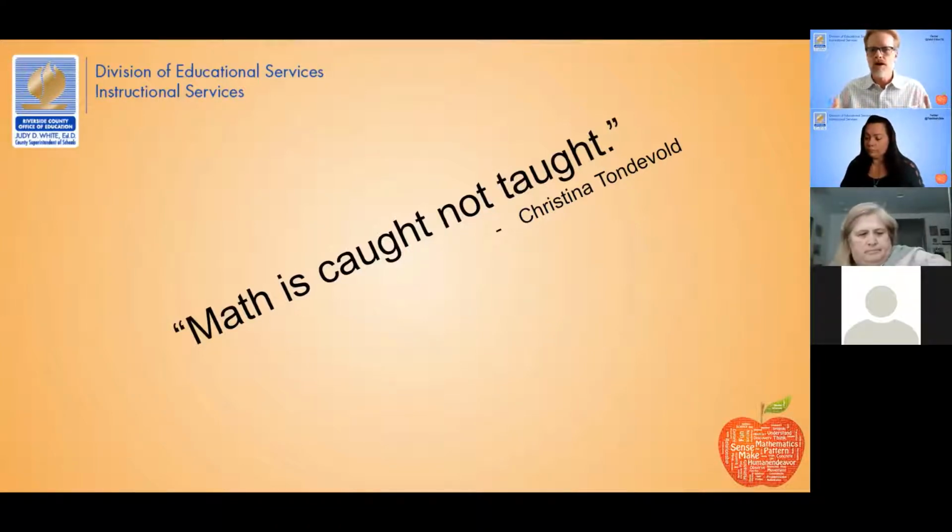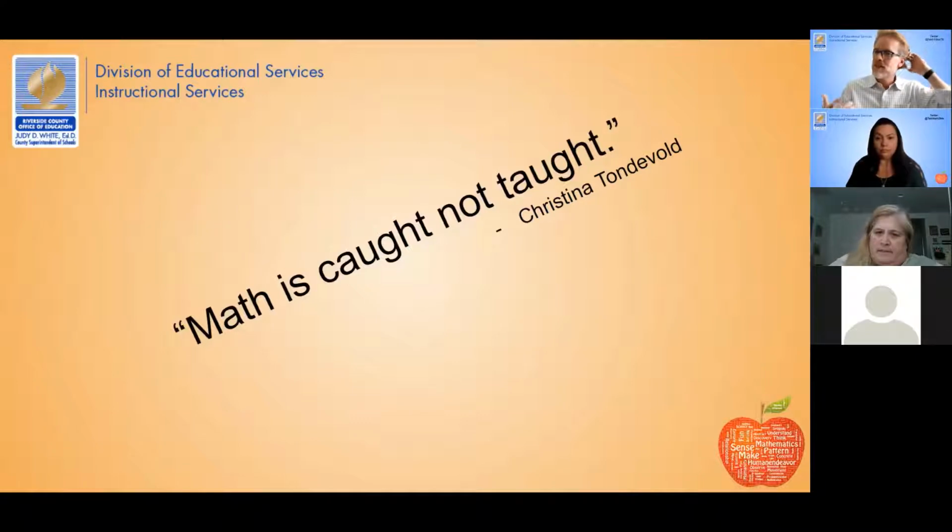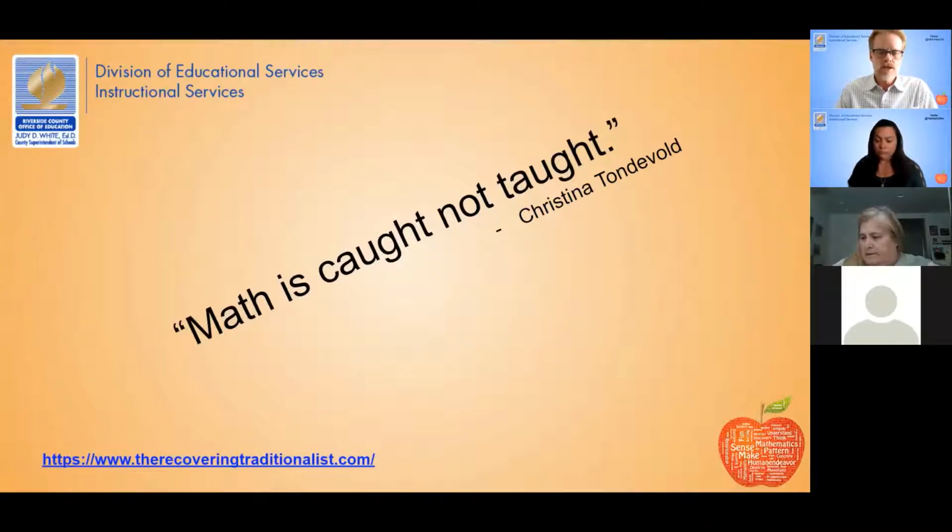But while there are aspects of math that can be taught, there is a huge portion of it that really has to be experienced, and we have to make sense of ourselves in order to have a deep understanding of it. So there's her website down there at the bottom. She refers to herself as the recovering traditionalist if you're not familiar with her work. But she has a lot of resources available about number sense, subitizing, things like that help our kids in TK through 5 develop a deeper number sense.